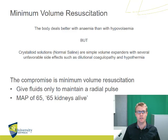But too much crystalloid is not great. As I said, it's just a volume expander and has several unpleasant side effects, such as dilutional coagulopathy, where every time you give someone saline, you're thinning their blood. They have less clotting factors, less plasma, less red blood cells, and more of just this salty water taking up the space. And it's also cool. We keep saline at room temperature, which is quite a lot cooler than your body's internal temperature.